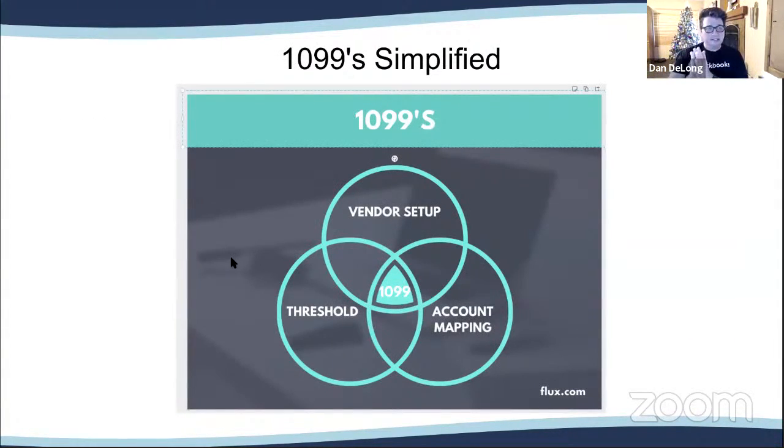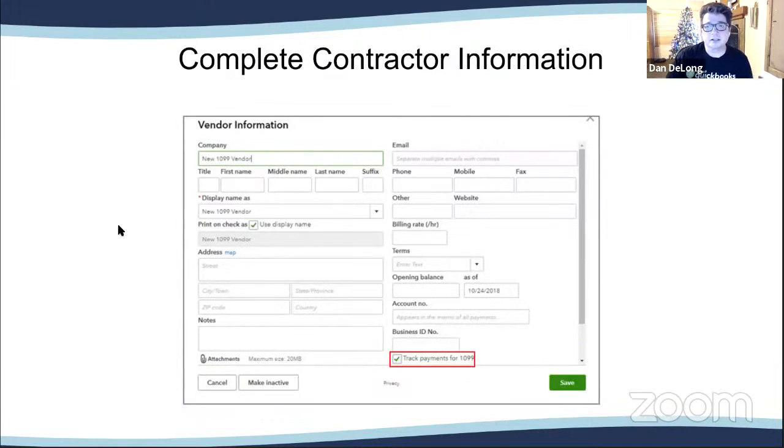But when I was talking to people about 1099s, I really tried to simplify it in this Venn diagram that I'm showing here. There are really 3 things that make up a 1099 actually being created. Part of it is the vendor setup, part of it is the account mapping, and part of it is a threshold. So if you want a 1099 to be created, you have to have all 3 of those converging in order for that to happen. So if you're not seeing a 1099 created for a specific vendor, it's one of those 3 things. And so we're just going to talk about that.